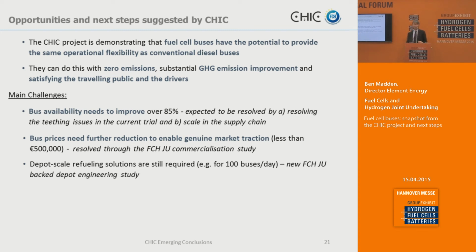But for the technology to really work, we're going to need another halving again to be properly competitive with other vehicles. And the good news is that the FCHJU is taking action on this. They've already brought together a so-called commercialization strategy group, which is looking to bring together bus operators and end users with manufacturers to make an order of a sufficient size that the bus manufacturers can start to really drive their prices down. So that's good news.